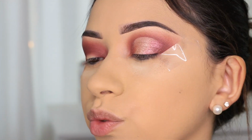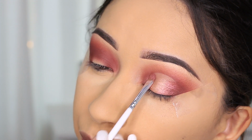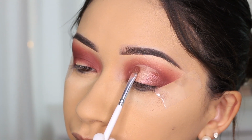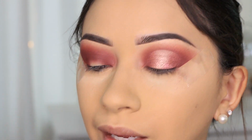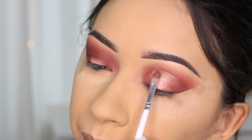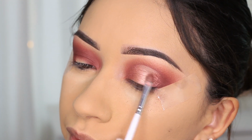And I'm using a different brush. This one's a smaller one. This is the JH41. The shade is really smooth. It's picking up the product, like the brush is picking up the product really well. I'm not having any issues with that. So now using the same little brush, I'm gonna take the color Turn On and then go over that pink shade just to make sure that everything looks blended and there are no lines between the two shades.